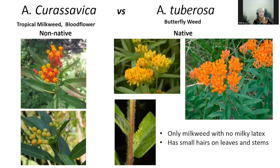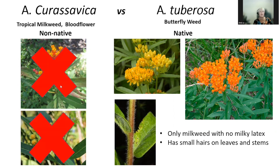And we have a huge problem here with tropical milkweed being mislabeled. This year has been a terrible year for it. We are seeing tropical milkweed labeled, and I'm not sure always if it's from the nursery or from the grower, but it's labeled Asclepias tuberosa. It's labeled Asclepias butterfly weed. It's labeled Asclepias Mexican native milkweed. All kinds of things to trick people into thinking they're getting native milkweed because people are beginning to demand native milkweed. So I show how to tell the difference.